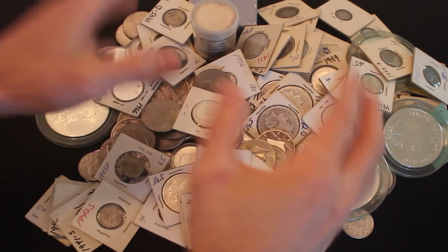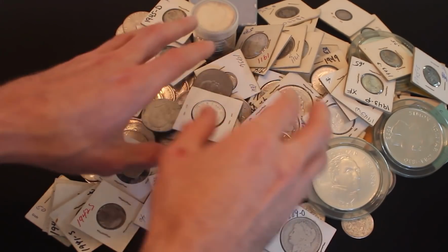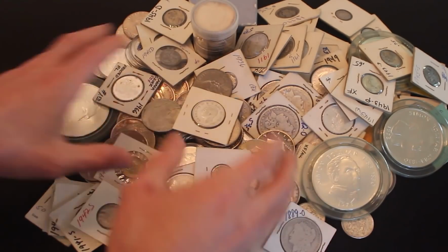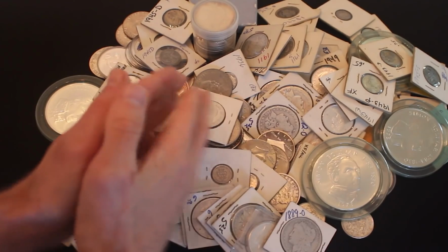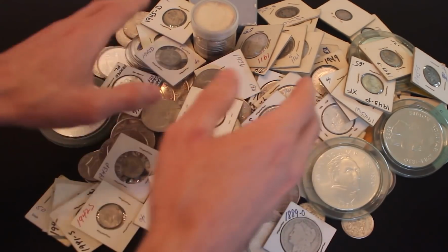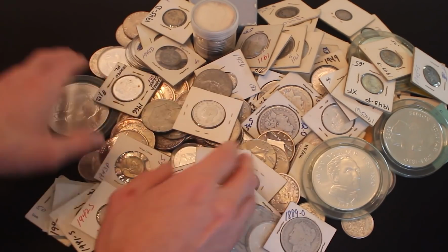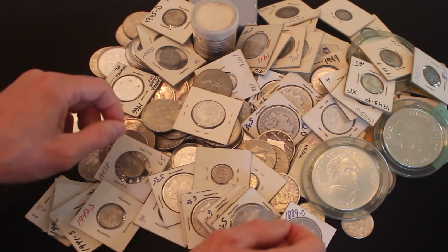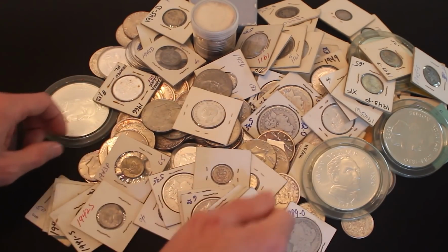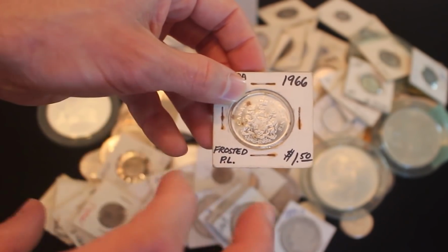Because I do mostly purchase coins from the United States, I have a very US-centric view of how I do this. So the first thing I do is try and determine whether it's mostly US coins, mostly world coins, or some combination. And if it is, I usually focus on the US coins first, start to sort those, and then I see if there are any foreign coins. I save those till the end.